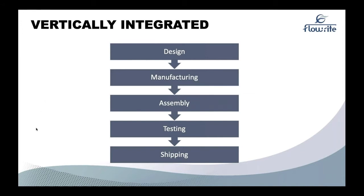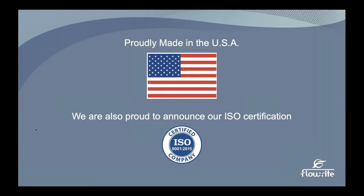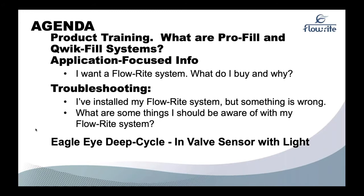At Flow-Rite, we have an amazing team of associates that think beyond tomorrow, love what we do, help first, and question and improve. As a result of Flow-Rite's vertical integration, we're proudly made in the USA. We're also an ISO 9001-2015 certified company. Here's a brief agenda of what we'll be covering today.